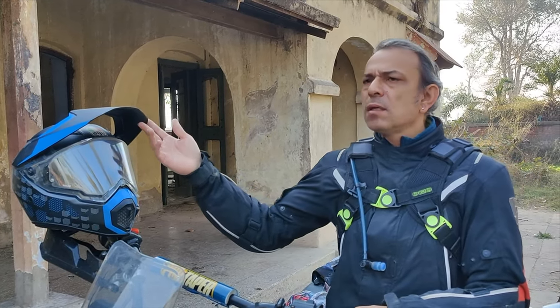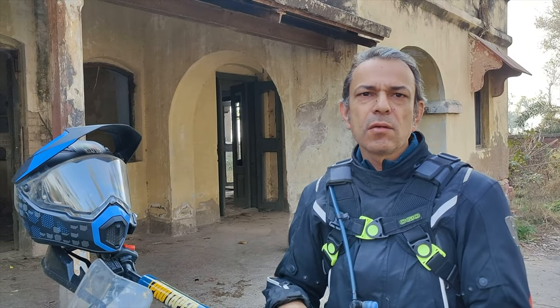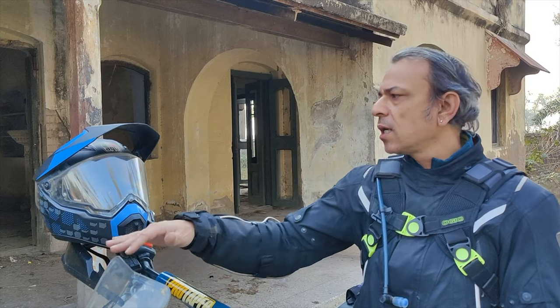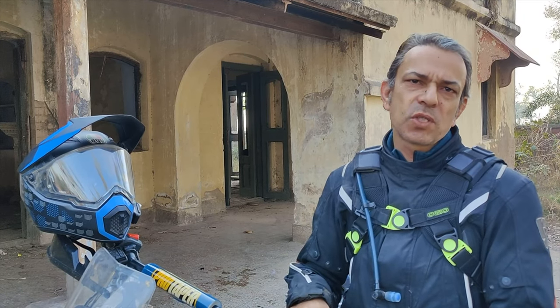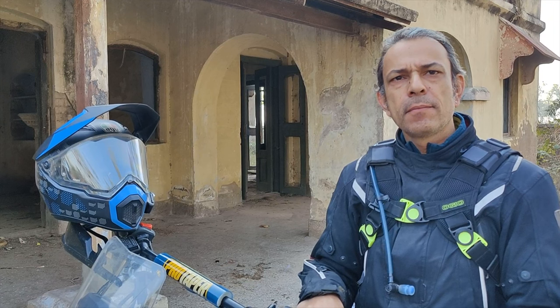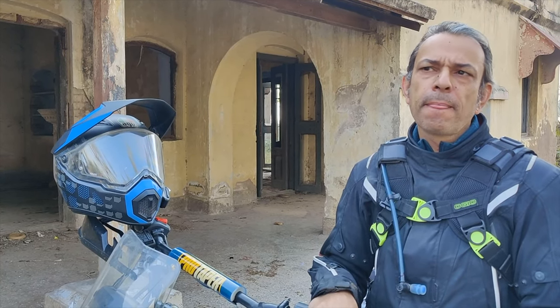Is it noisy? Yeah, all helmets would have some kind of noise. So you can't say that this is absolutely a silent helmet. But eventually what you do is you try to match your windscreen and your helmet and make a combination so that the noise becomes as little as possible. Considering you have the Enduro model, which has the short screen, you fitted a windscreen extender on it. That helps with wind buffeting?